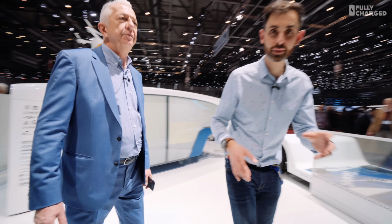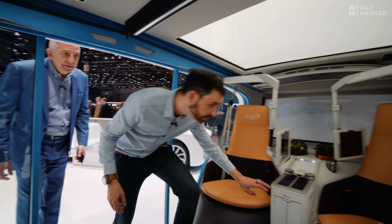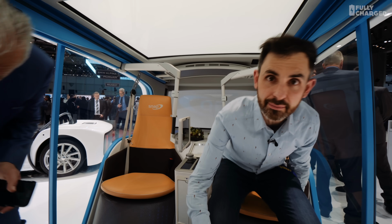Yeah. We're getting into one of these pods, you call them pods? Yes. I suppose they are pods. And the idea is these are kind of blank canvases.